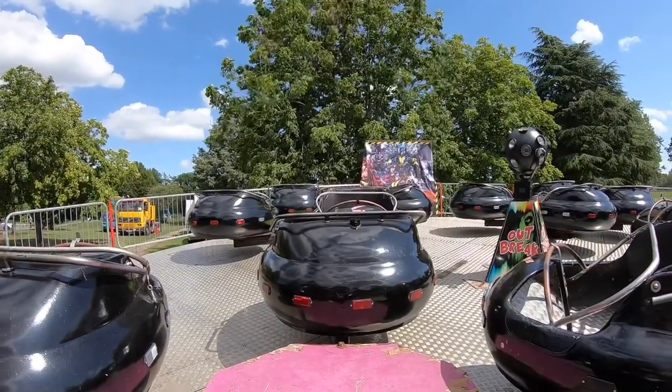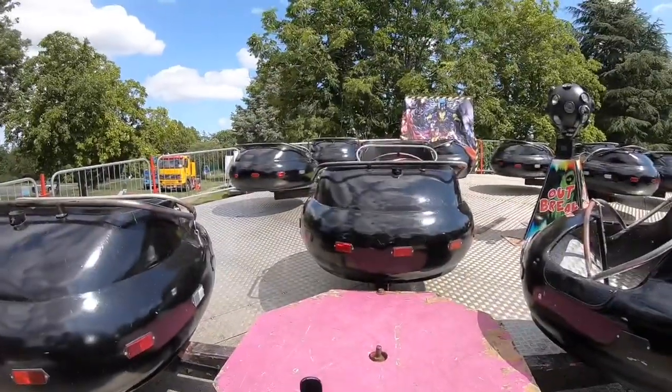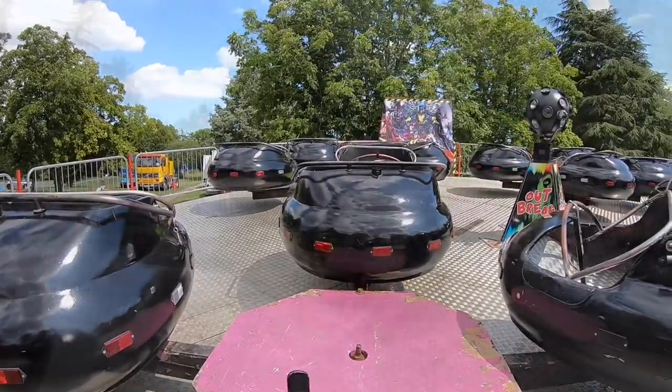Right, I'm on Outbreak. I've just been talking to the owner, basically the lad that's sat in the cash box. It's going under some very extensive work. He's got to rebuild the whole thing, saying he's putting smoke machines on it, flame machines. It'll be a good machine when this is done. See what it rides like.